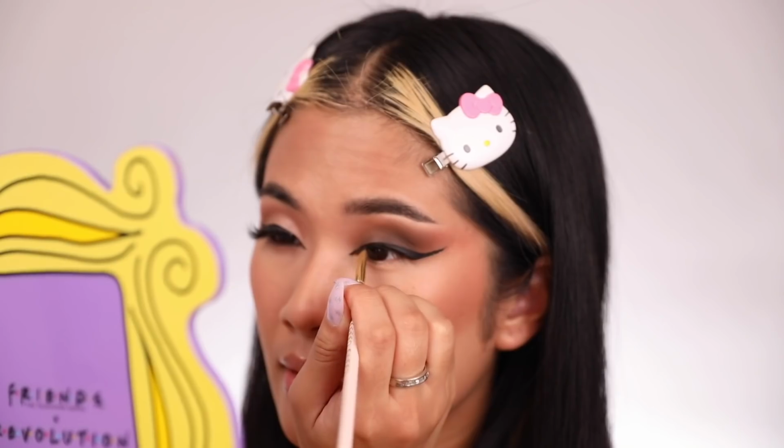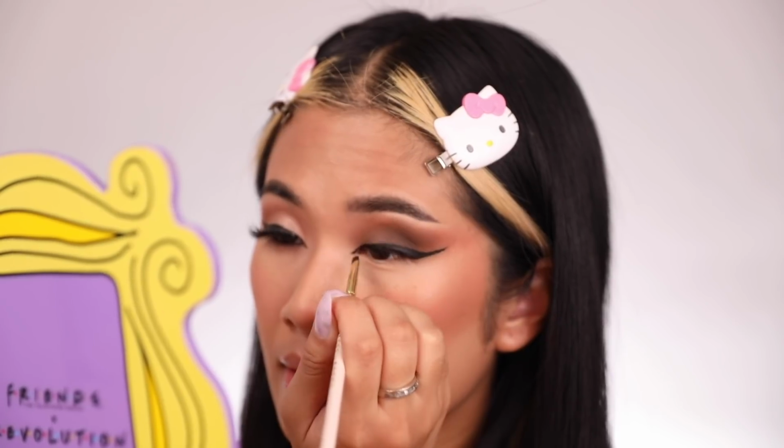So you see how making the eyeliner straighter kind of accentuates my eye shape a bit more. I'm just gonna use a gel liner because life is easier with gel. And I'm going to do a little bit of a cat liner as well in the inner corners. Okay, usually my eyeliner looks better, but today it's not.